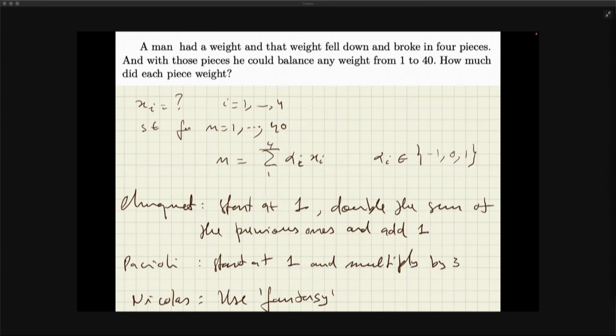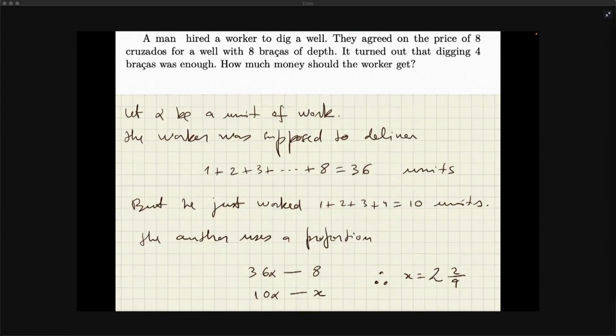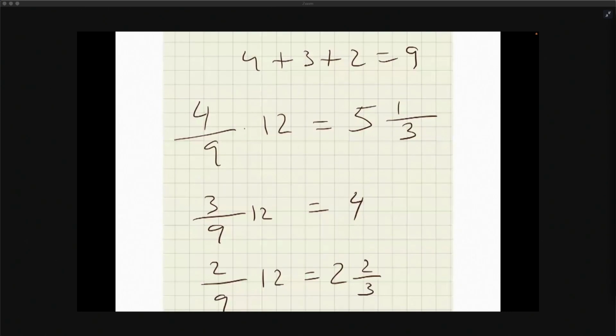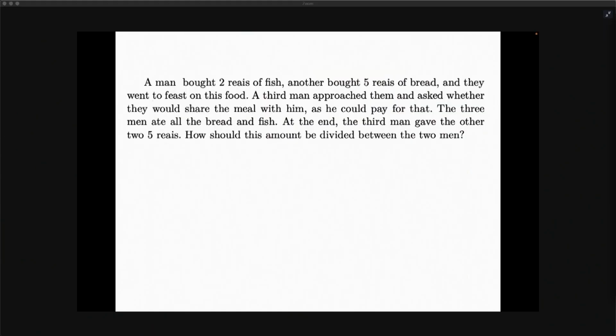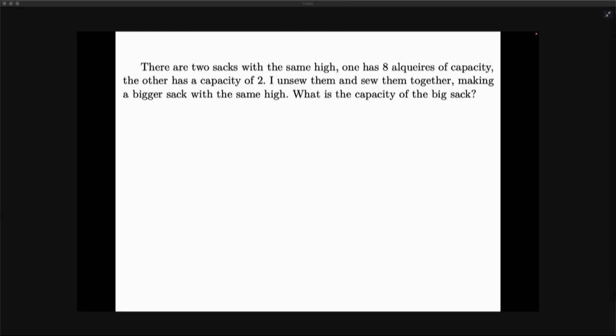Because this is one of the problems that he shows, that he cannot give a method to solve. Okay, so I think I'm running out of time. So I invite you to see these problems. We made an actual edition of this book, and whoever is interested, we can share these books with you.